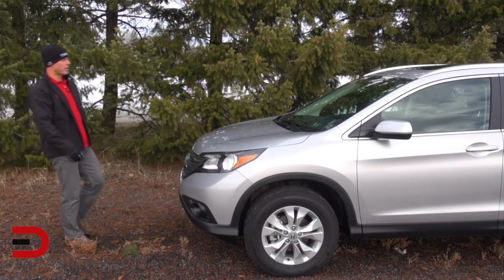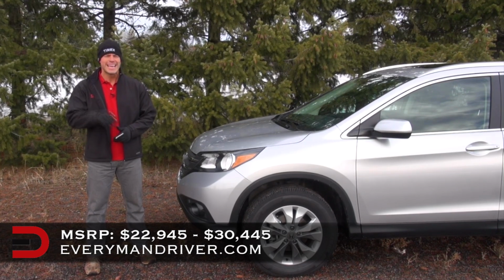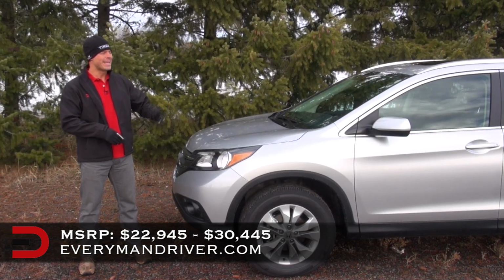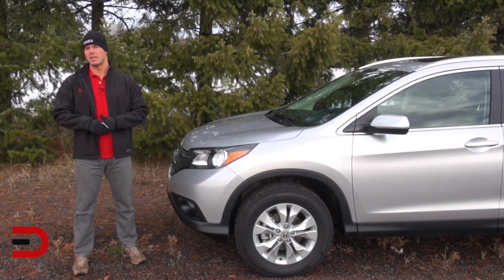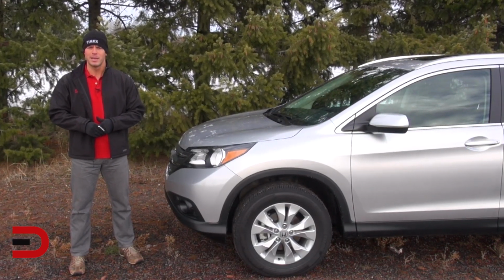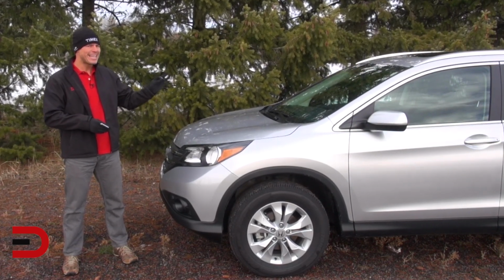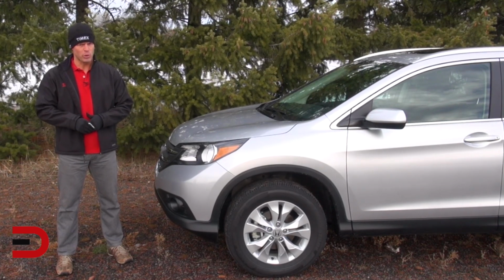The beginning MSRP here on the 2014 Honda CR-V base model in front-wheel drive is just under 23 grand. My tester here is fully loaded. It's just over 30 grand. Now, personally, I'm not a small SUV guy. I prefer the Honda Pilot, but I can see where small families on the go can appreciate the versatility, decent fuel economy, and overall capability of the CR-V. It is worth a look and a test drive.